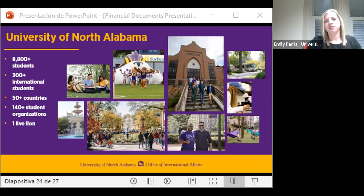Regarding student life and campus life in general, we have a very vibrant campus. There are about 140 different student organizations to join, depending on your interest. That was one of my favorite things about being a student here, that there are a lot of great ways to get involved, and there's always something to do.